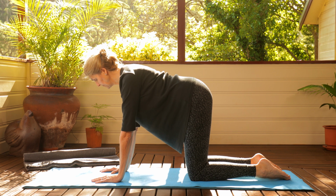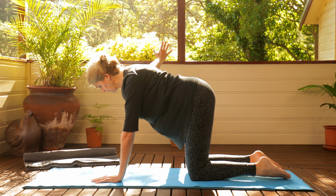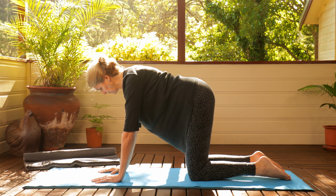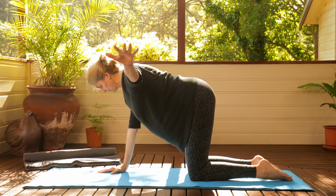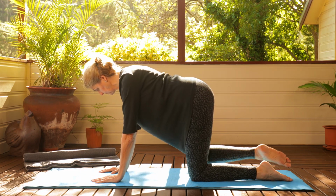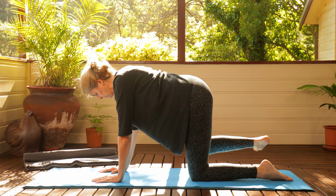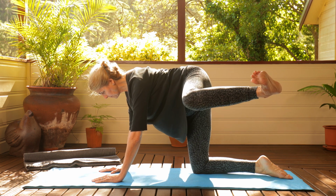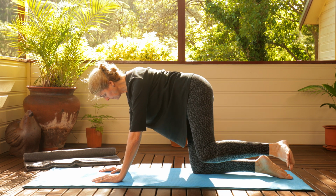And as you breathe in, reach the right arm wide out to the shoulder level. And as you breathe out, slowly lower it down. Breathing in, reach the left arm wide out to shoulder level. Breathing out, bring it down. Now keeping the right knee bent, breathing in, open the right leg out at the hip. And on the breath out, bring the knee down. Breathing in, bring the left bent leg out at hip level. Breathing out, bring it down.